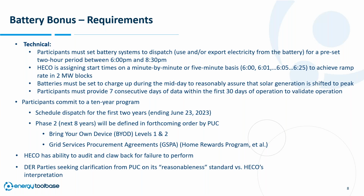There will be a phase 2 of this program that will be defined in a forthcoming PUC order. Some ideas have been thrown out there for bring your own device type programs. And of course, we have our ongoing grid services procurement agreements happening right now. There's another program that should be looked at as well, and depending on what type of customer, it may actually be more beneficial for existing or new customers that are participating in the new tariff programs, not NEM.